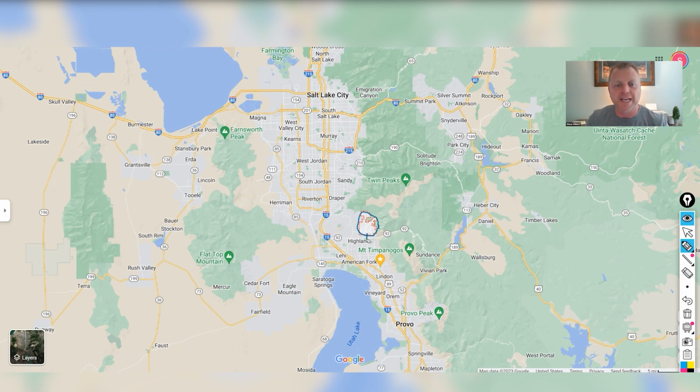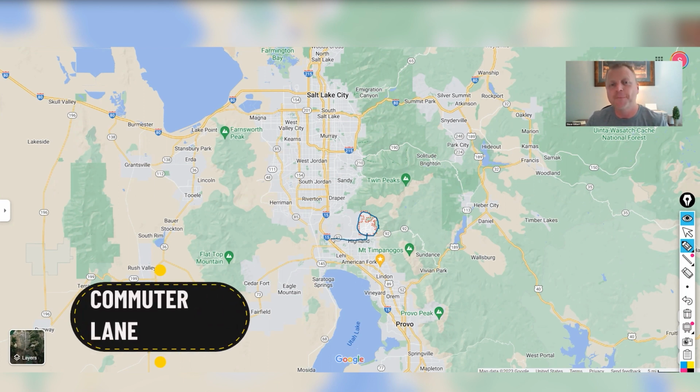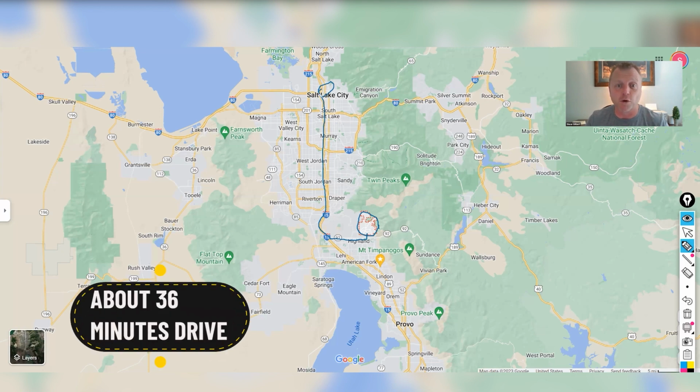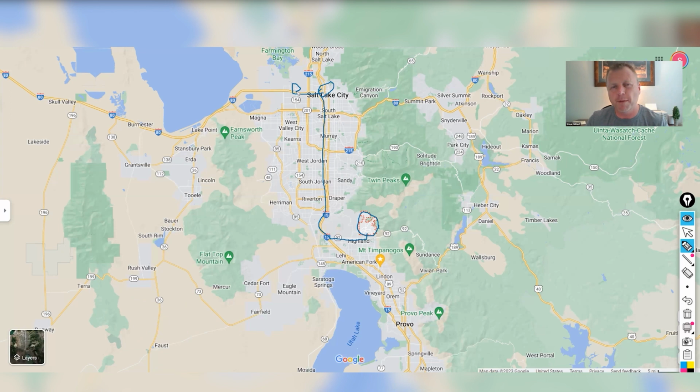From Alpine, taking that into the Salt Lake area, you do have Timpanogos Highway. One great thing about this highway is that it has a commuter lane, which allows you to bypass some of the lights. It's a quicker way to get access through the Lehi area to I-15. From I-15, as you tie in and take that to the Salt Lake City area, you're only about a 36-minute drive. And then you're only a few extra minutes to come to the airport. So you should be around 40 minutes, maybe slightly less from the Alpine area to the airport.